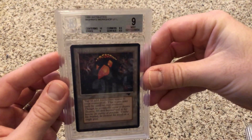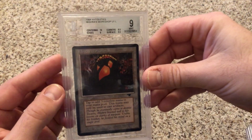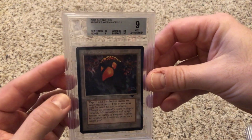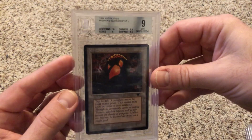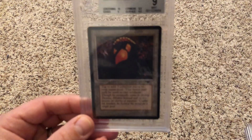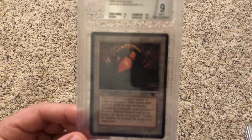So here's my Mishra's Workshop. A few months ago, for a while it was worth about $1,500 out of 9. I have no idea what it's worth now. There's still people asking that on eBay. I doubt it's worth that much.